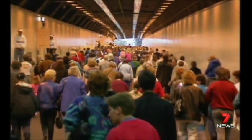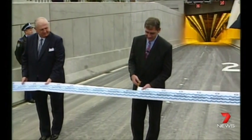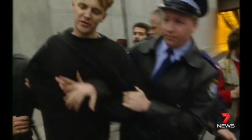All 136,000 tickets were snapped up. "It's very beautiful, but I think it needs some portholes." After some cutting remarks from Premier John Fahey, "We don't need more freeways in Sydney," demonstrators made the last of their many protests.